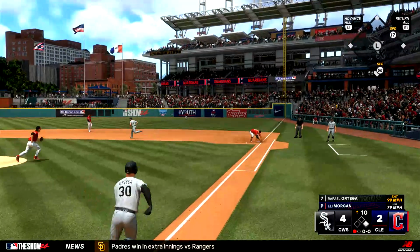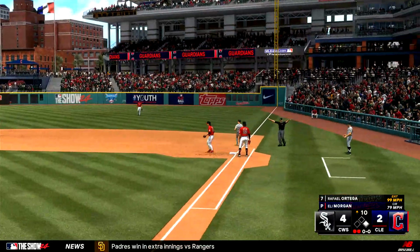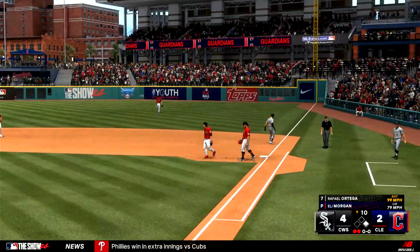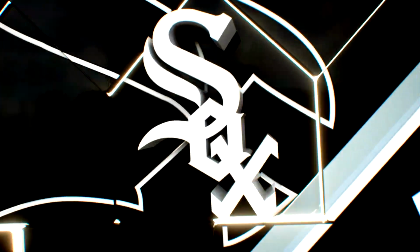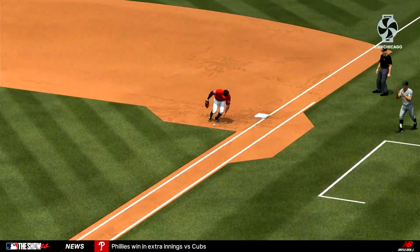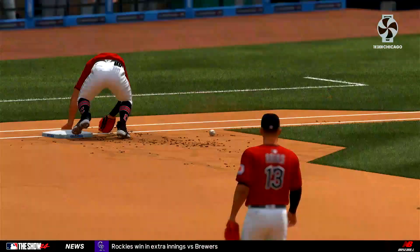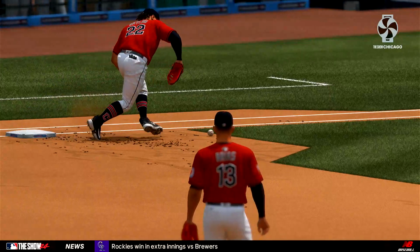On the ground at first, knocks it down. Naylor to second. Well, I really like this right here. He knocked the ball down on that dive and then was able to pick it up, get it to second base, cut that lead runner off, and that's keeping a guy out of scoring position.